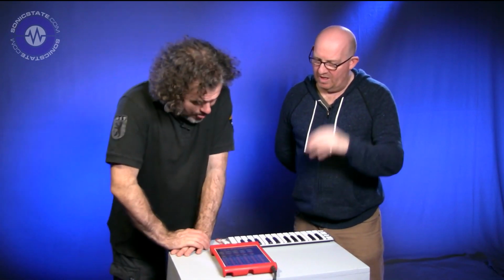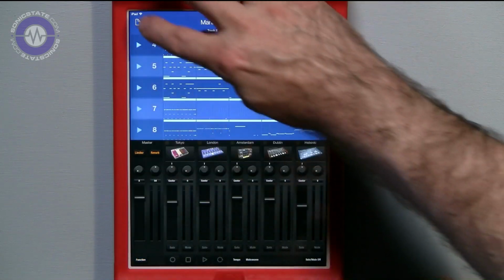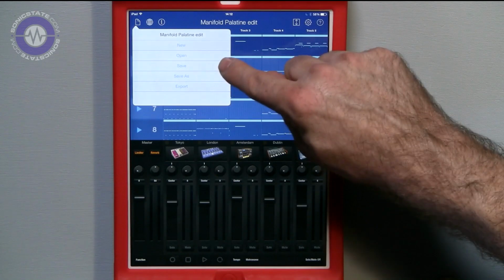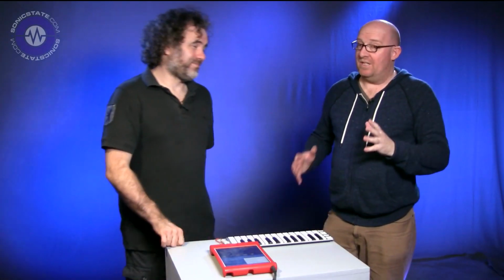So, saving, loading, what happens? Okay, so we'll come out of the function mode again. If we hit here, we can see that we can go new, open, save, and save as. Wow. Now, this is actually a big deal.